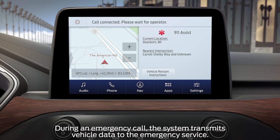911 Assist also relays additional information to help emergency operators dispatch the appropriate resources. Information may include vehicle's location, if the airbags went off, whether it's a front, side, or rear collision, or a rollover, and how many seatbelts it detects were fastened.